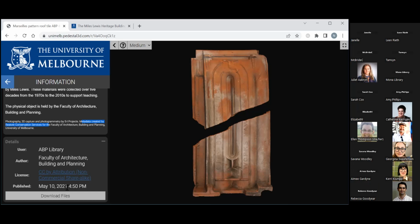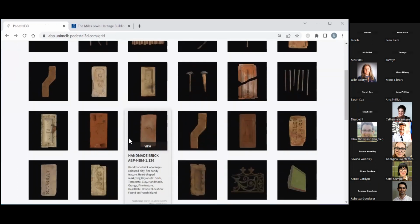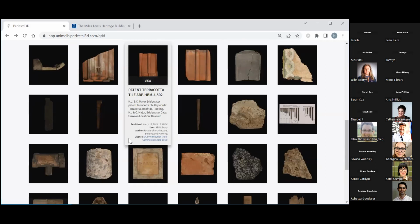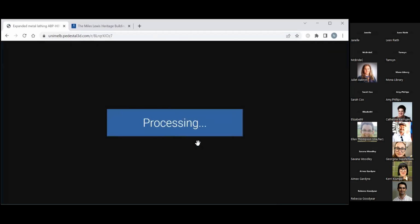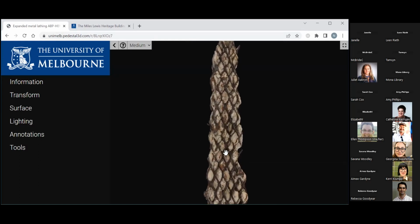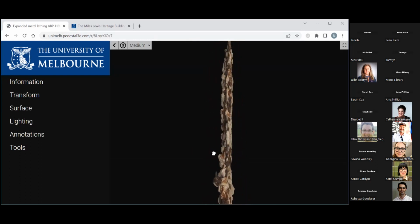Okay. I'll cover the information and then I'll show you a few things about what pedestal can do. So if I go into another object, which one? I might do this bit of metal, because I think it does some nice things when you actually have a look at it. So when you go into pedestal, obviously you can zoom in by using your mouse, and that's all fairly intuitive. You can rotate it around using your mouse.